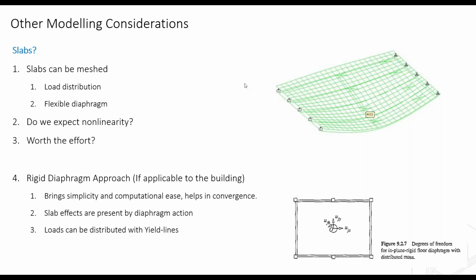Of course, these remarks are only applicable if your building is permitting this. If you have a highly irregular building with gallery openings or separate diaphragms, or slabs that cannot act as a rigid diaphragm, then of course you will have to use slabs as finite element mesh.